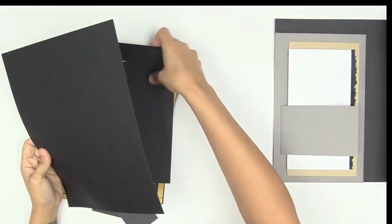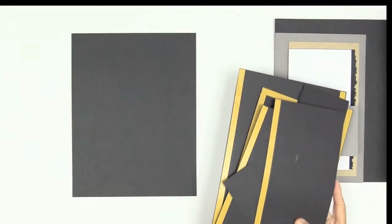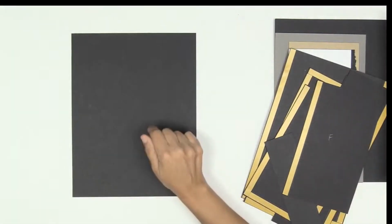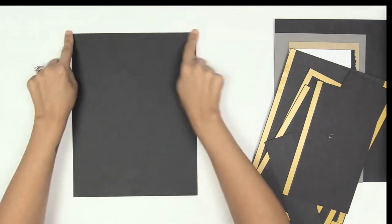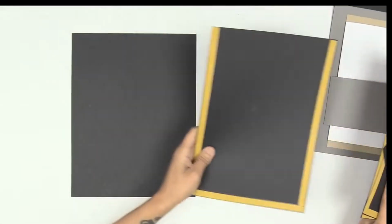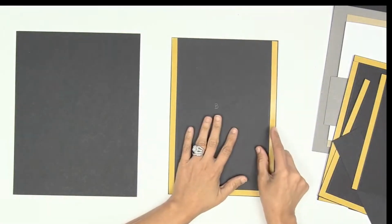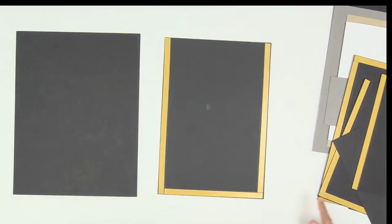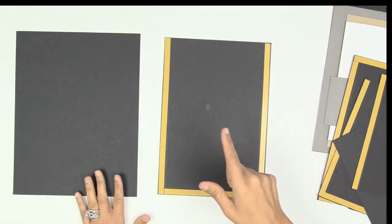Let's assemble. So here's our base. Follow your cutting guide. I give you instructions on your cutting guide on which base to use. The base that we're using today is your B base. There are no flaps at the top. Then we have our, so this is your A piece. Then we have our pocket, which is B, tape on the dented side. I already show you guys how to do this in the how-to videos in the project folder.